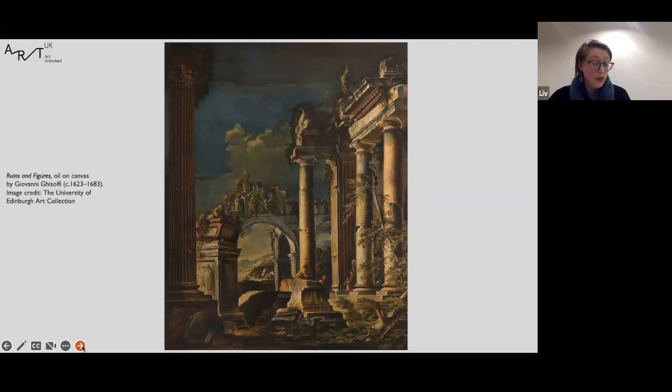As well as being interested in Dutch artworks at this time, British collectors and grand tourists also collected the work of Italian artists. And in particular, there was an interest in landscapes that showed idealized depictions of Italian architecture or ruins, as demonstrated by this work, which is credited to Giovanni Gesolfi, a Milanese artist who is known for painting historical, decorative, and architectural subjects.